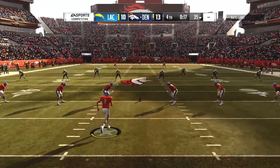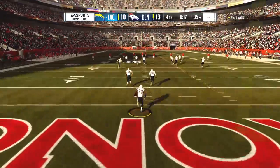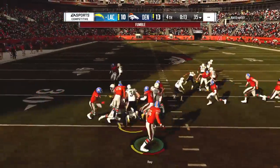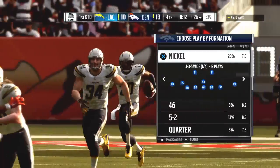Now McManus on to kick this one off. That'll be taken in the end zone. Now on the return. Oh, no, the ball is loose. So a teammate picking him up there, that was nearly disaster.